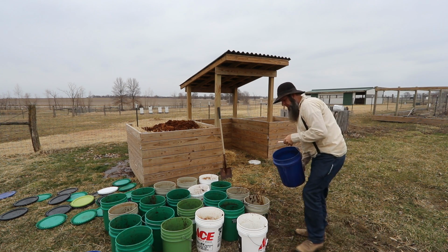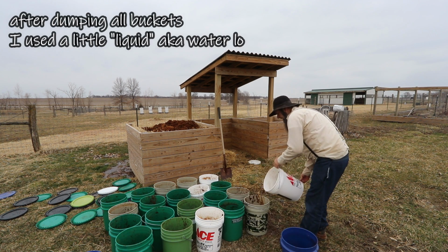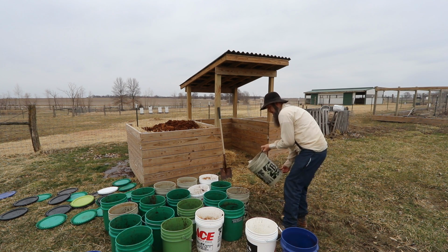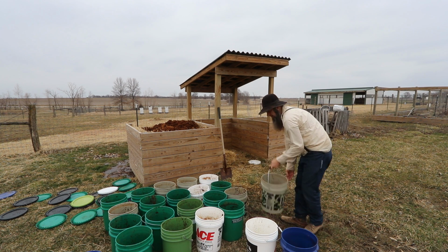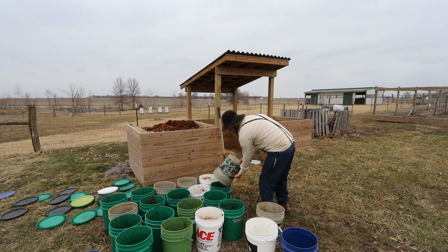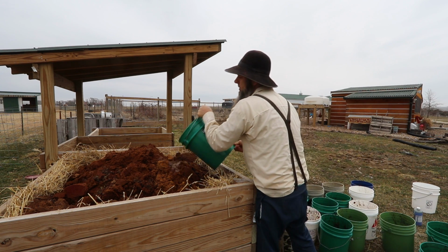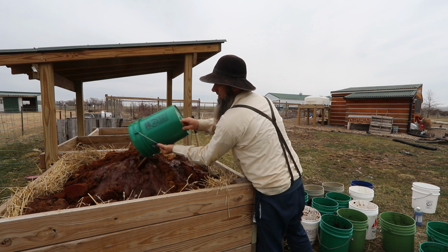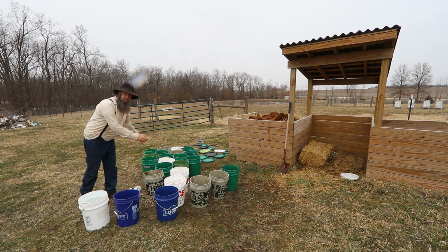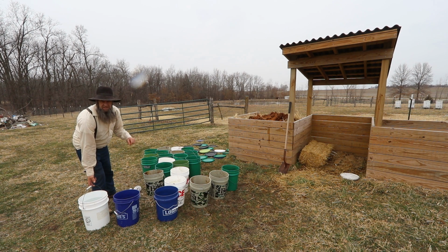So I just put a little bit of liquid in every bucket, and then what I'll do is transfer this liquid from bucket to bucket. Just kind of knocking out some of the leftover residue of the sawdust and whatever else is in there. And then as the bucket fills up with water, you just put it right on top of your pile here. It's like compost tea. So once we transfer water from bucket to bucket, I put in another little splash of water in each one, because the next step will be our soap.